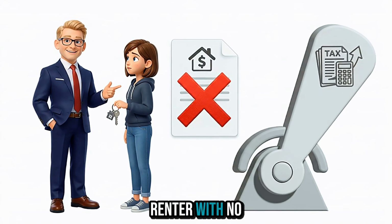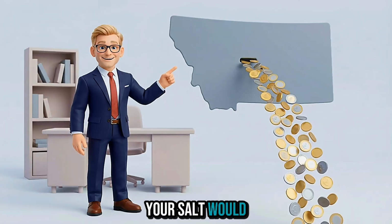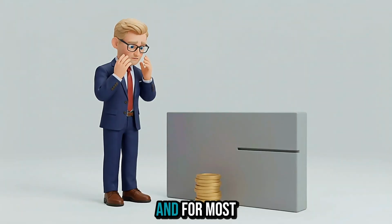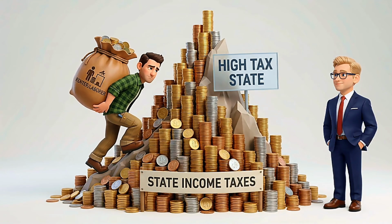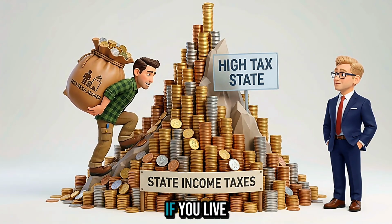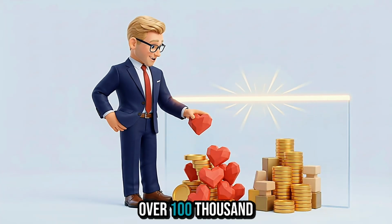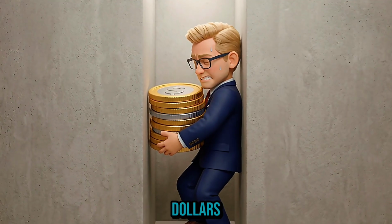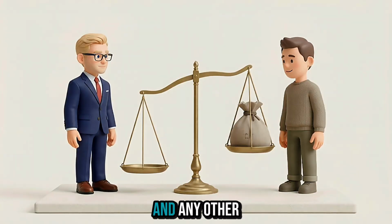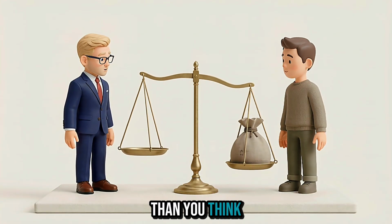If you're a renter with no property tax bill, the SALT deduction is harder to make work in your favor. Your SALT would be mostly state income tax, and for most renters, that alone won't push you past the standard deduction. But, and this is important, if you live in a very high tax state like California or New York and you earn over $100,000, your state income tax alone could be $8,000 to $10,000. Add in charitable giving and any other itemized deductions, and you might be closer to the threshold than you think.